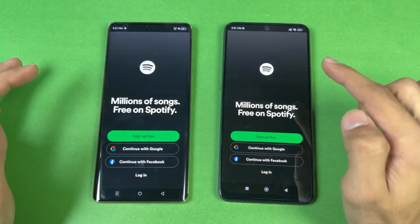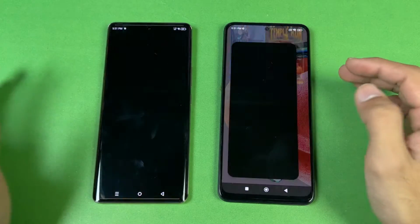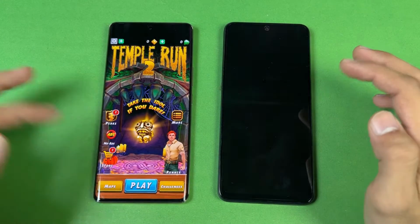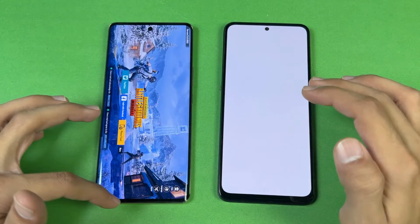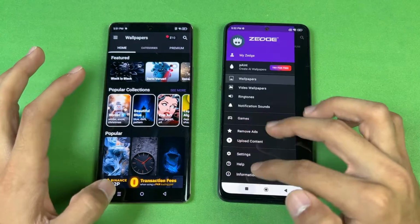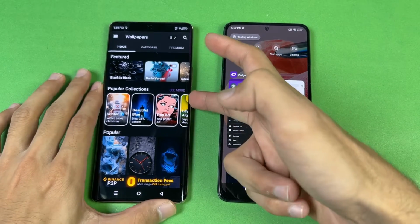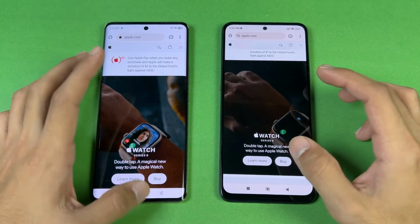Spotify, it is a complete refresh I think on the Redmi Note 12, not on the 030. Subway Surfers, and that got a refresh. Tempern 2 refresh on the Redmi Note 12. PUBG, refresh again on the Redmi Note 12. Open up X. Zedge, in-app refresh. Stuck as you can see, I don't know why. Last, way back to the internet browser, that is a refresh on the Redmi Note 12.